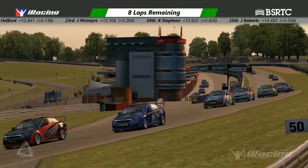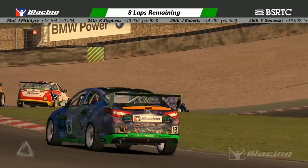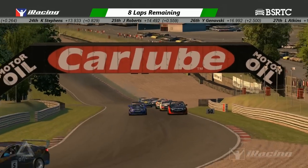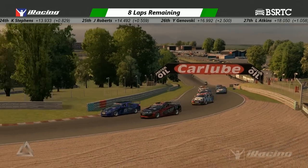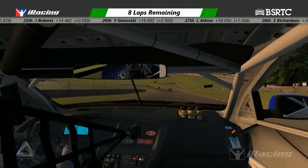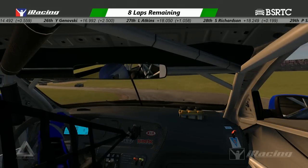Into Paddock Hill Bend onto lap 12 now. They get the cut back. And he undercut Andrew Brown. That's nicely judged by Andreas Katz. Up to the top of the hill then at Druids, and Brown gives him the space, and Katz is down the inside, so that's Katz through into 17th place. I don't know if he's completed it yet though. No, it's not over. Brown.